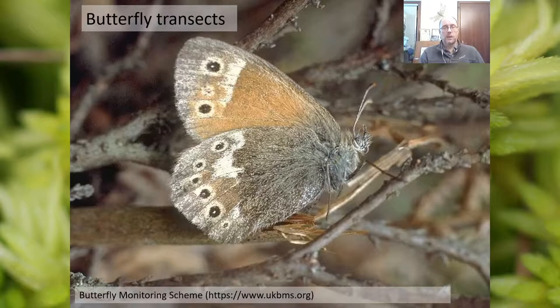With over 500 species of invertebrate, it's impossible to monitor everything, so we need to identify some indicator groups or species that have well-established monitoring protocols that we can use to monitor the bog. The first we employed was butterfly transect walks.